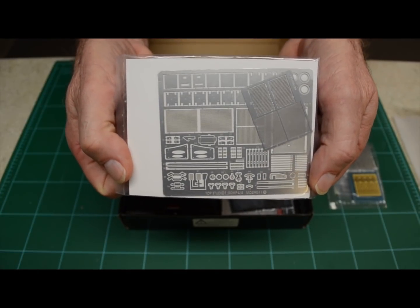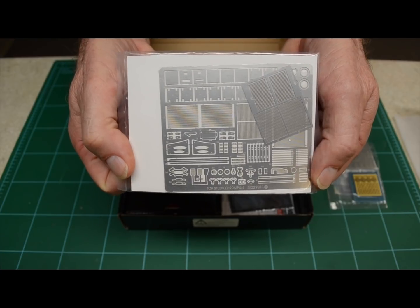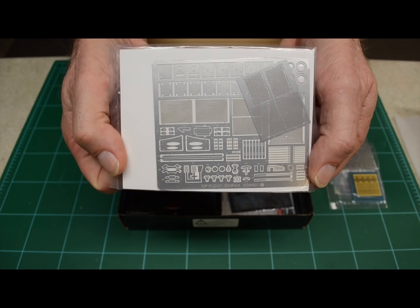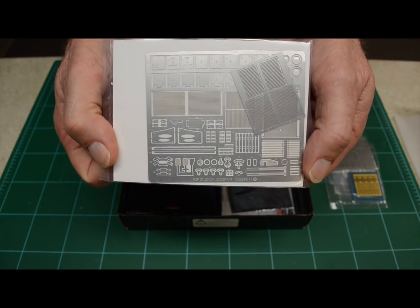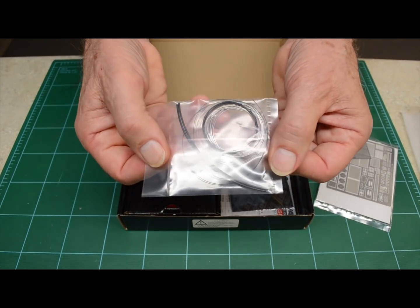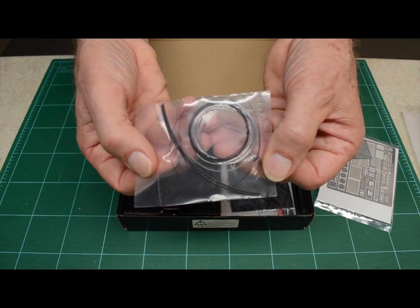The other side, we've got some radiator grille details. See, how's that? Radiator grille details. There's some pedals. Some of the cockpit details are in here. I see the buckles for the seat belts are in there too. Here we've got some tubing, some wire, whatnot for some engine detailing.